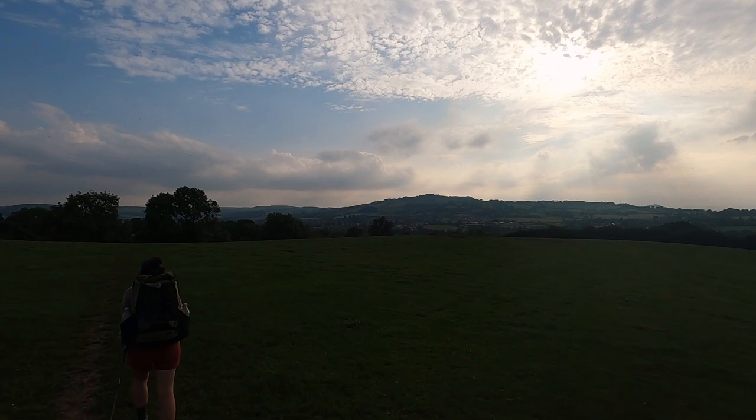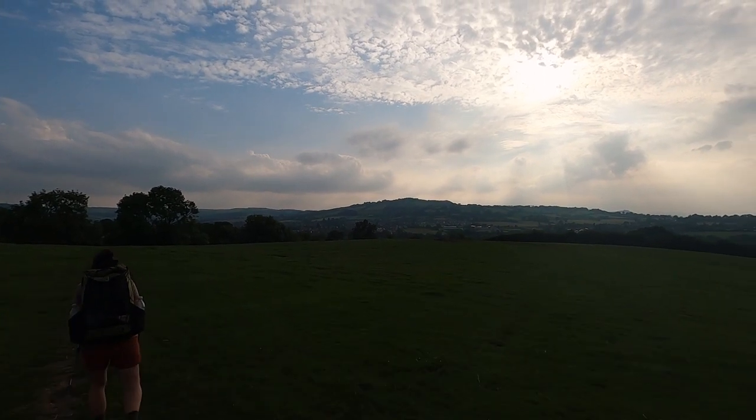Winchcombe in the distance! That's great. And what are we going to do in Winchcombe? Well, I think it tastes different. We're going to find something yummy.